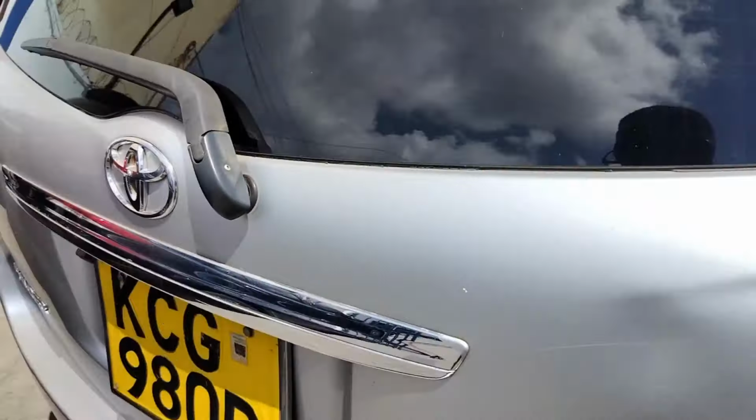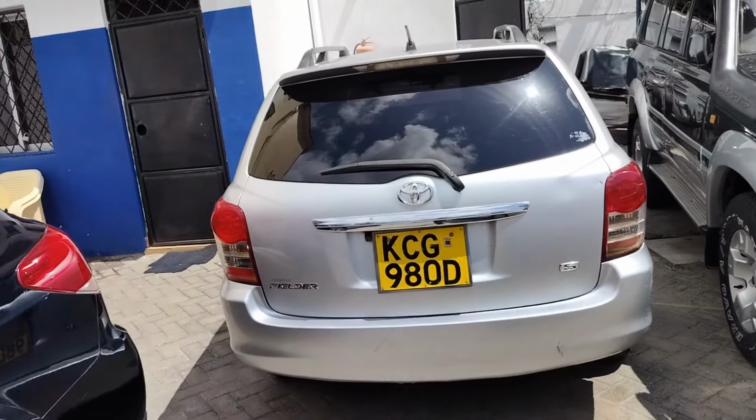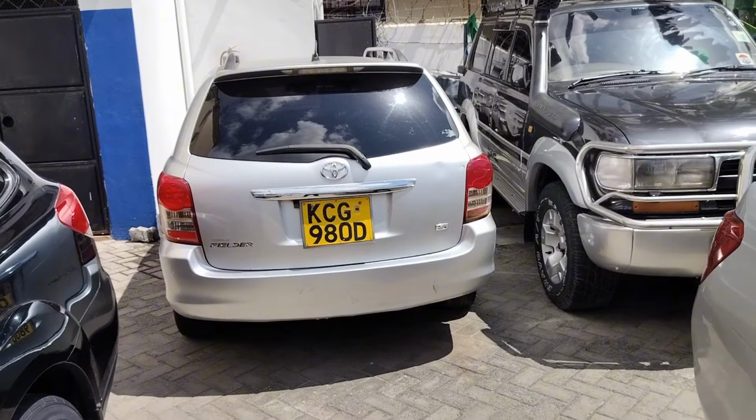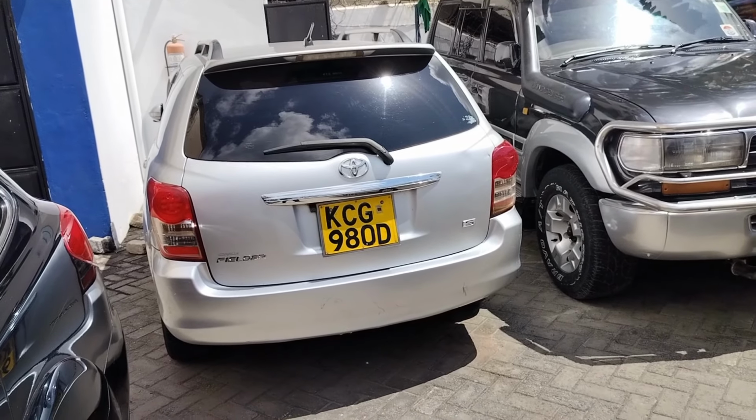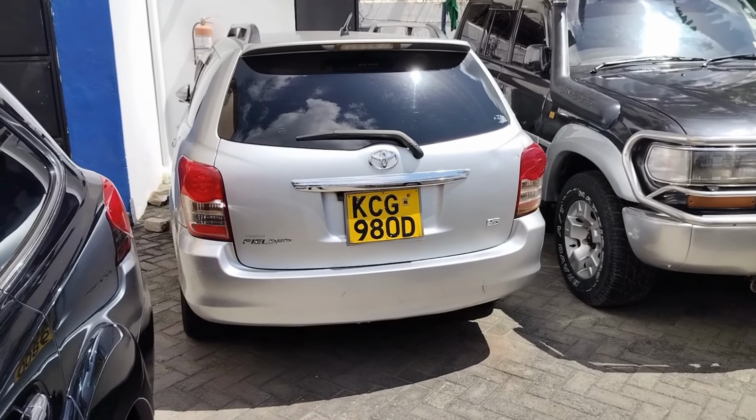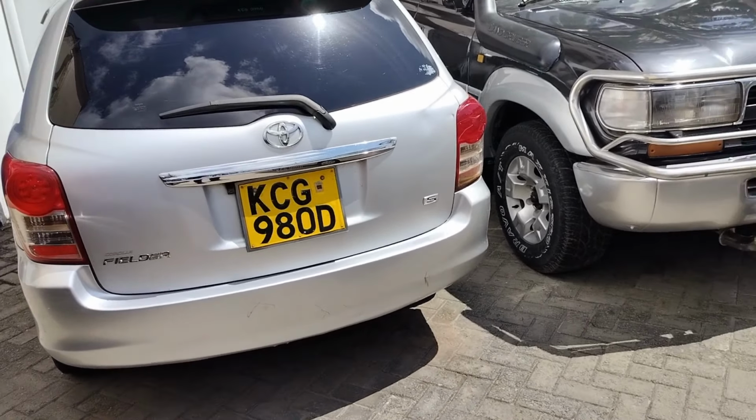Utapata kuna angalia KCG, si namba ya kitambo. Utapata kuna Fielder zingine KB something unauziwa 6. So this one KCG 900, you take it away and enjoy your drive. Sawa? Now let us upgrade kidogo.